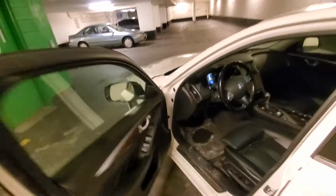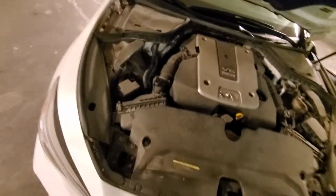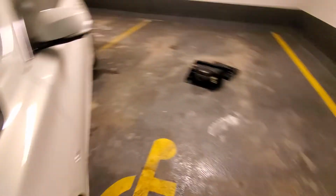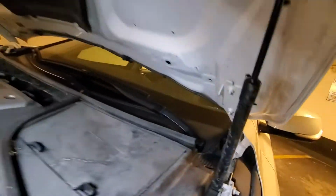So it does work, right? No issues there. However, when you lift it, you can tell it's a little awkward, a little stiff. It doesn't quite. So I think these hinges got a little damage or something at some point, though I see no signs of damage. It's very strange.